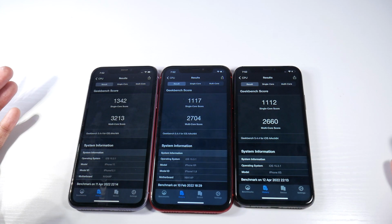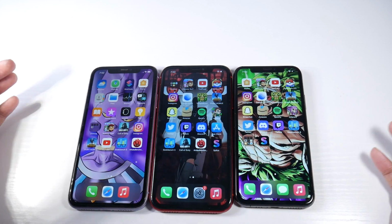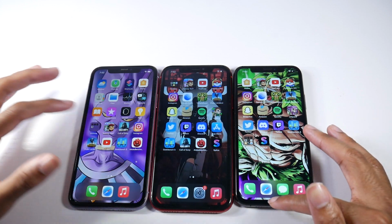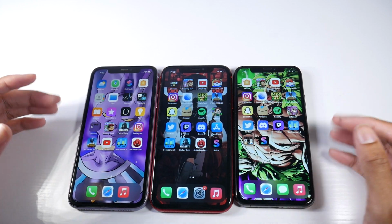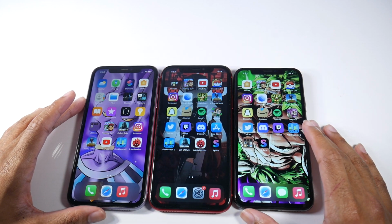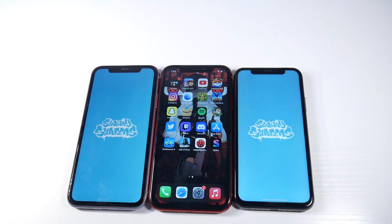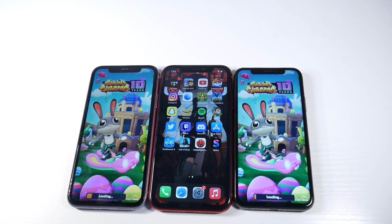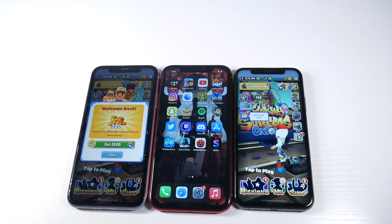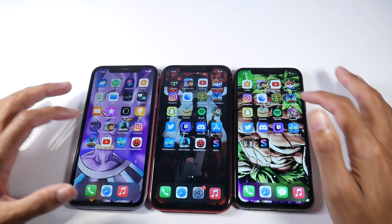As far as speed, they all actually feel pretty identical, guys. I can't really tell the difference. So if I was just in my everyday navigation with these phones, they feel pretty much spot on, especially even compared to the A13 chip to the A12 chip. Like if I started launching applications, you can see, watch, they'll feel really spot on with each other. So the iPhone 11 will be slightly faster, but it's really not by much.